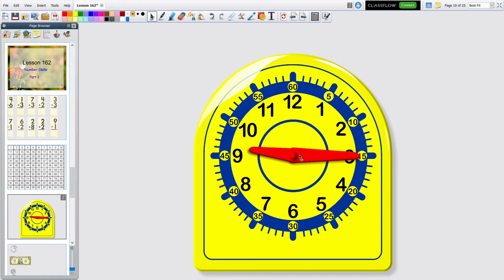So we look at the shorthand first. And it went a little past the 9. So it's a little past 9. So let's write the 9, because 9 hour. Let's find out how many minutes. 5, 10, 15.